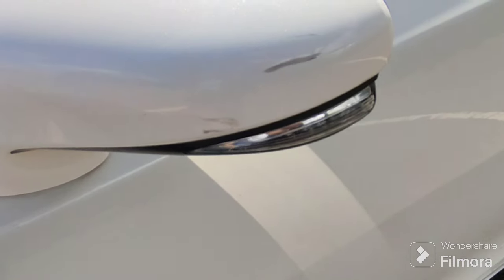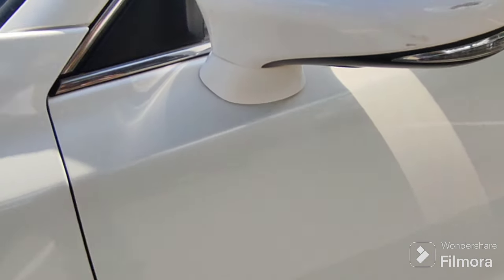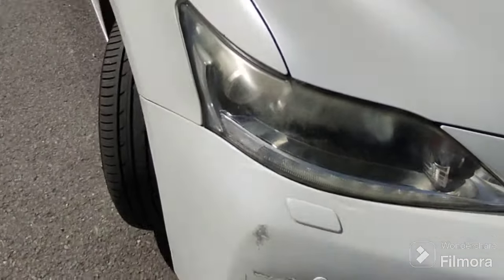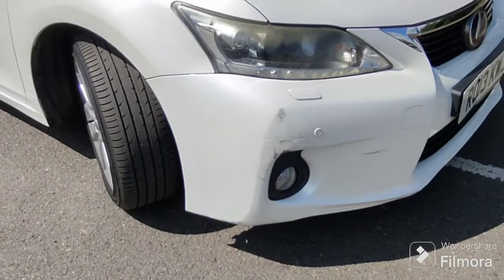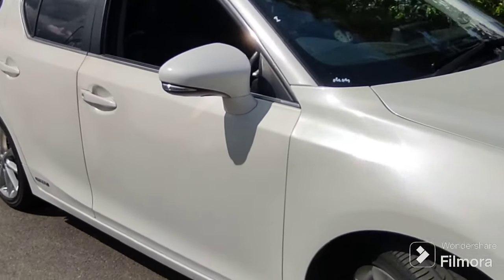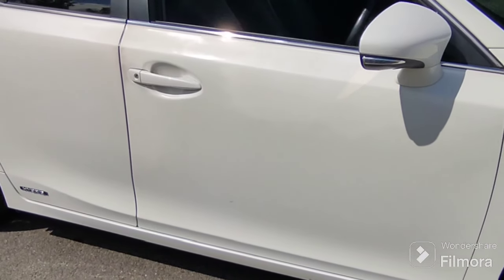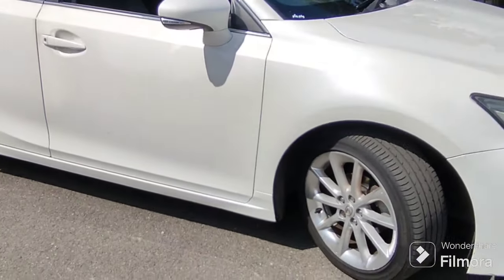That's all right, that's not through the paint. I can sort that out. Okay. With all the work that needs doing on it, I'll be lucky if I can make like £300 to £500 on this car, which is a crying shame considering how lovely it is.